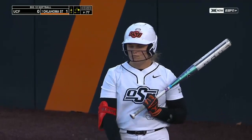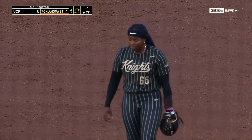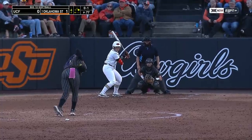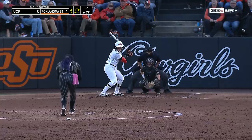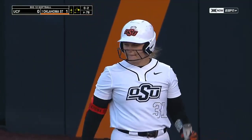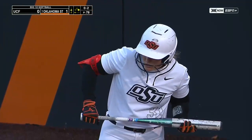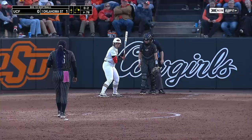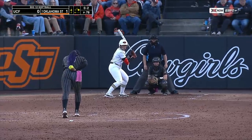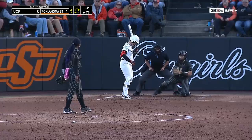Goes back to the heat there for a called strike. These veteran pitchers responding, battling in the circle. 0-1 pitch, big swing and a miss. And again, ahead in the count, 0-2. McDonald hitting .292. Hitting .250 with runners on. Pitch outside.